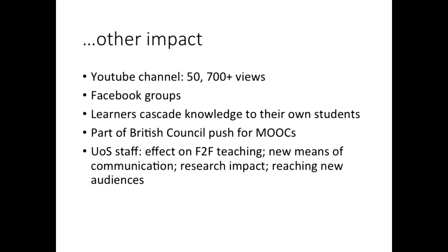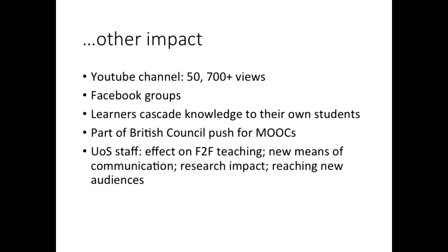Also, a new means of communication. So some of the feedback is that it's been fantastic to reach new audiences, especially audiences who are equally passionate about the topic as the people creating the content, which has been hugely rewarding. And also an impact for research. Our academic team have seen hits on their papers going up, sales of their books going up, and these are things which really, really count. And that's been really important.